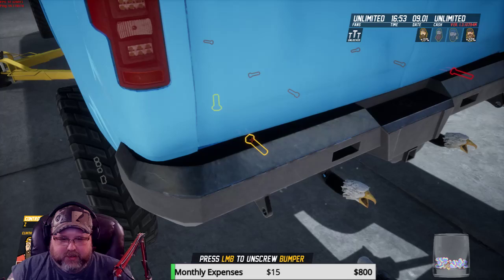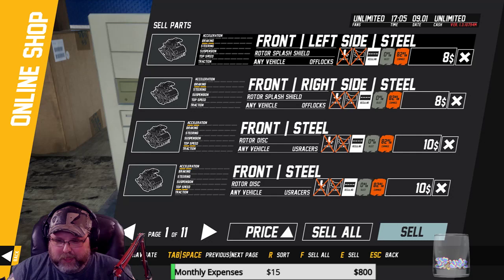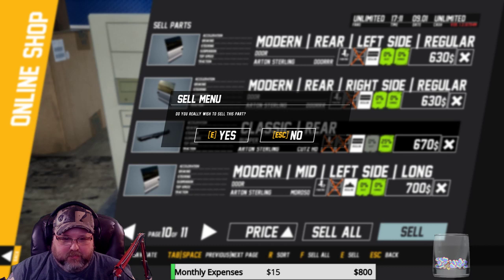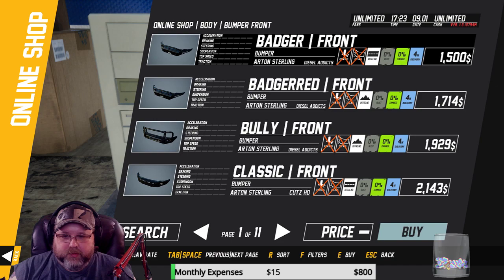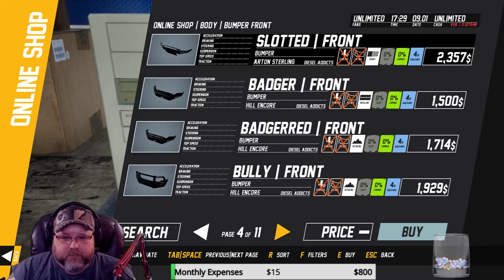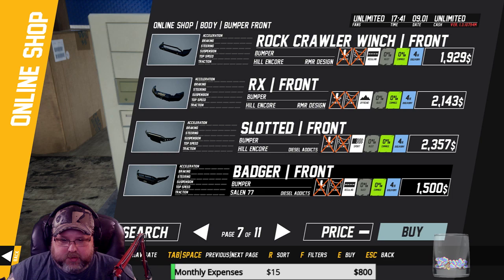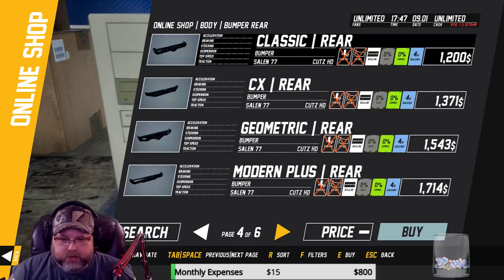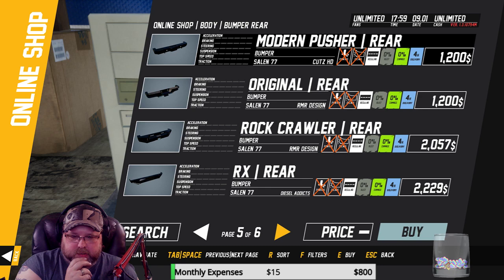Oh, you're pulling that one off. It just throws it on the ground. I don't need you anymore. Damn, you got all kinds of motor parts and all that stuff laying around. It's just all the front axle stuff. Front lift and axle. We gotta do the... gonna go bagger front. Rear bumper. Do they have... buttered rear.